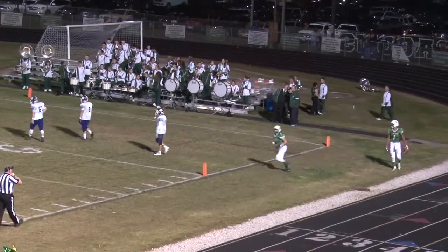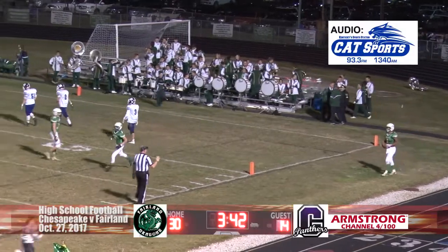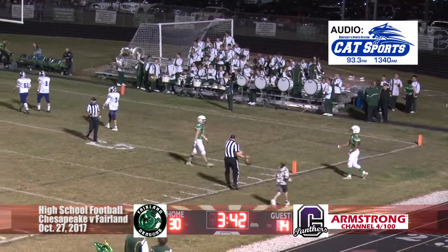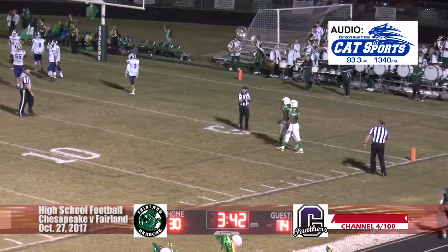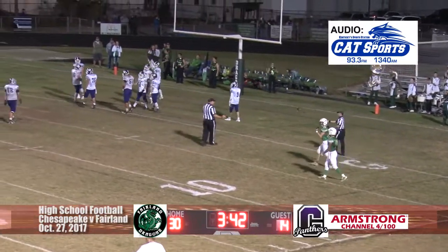And what a third quarter for the senior running back. Head coach's son. And that daggone train horn. Feels like it's right here in the press box with us. I can feel it in my seat.